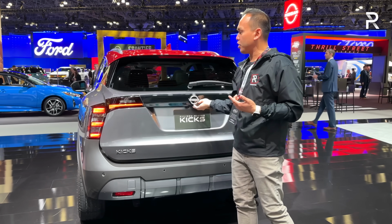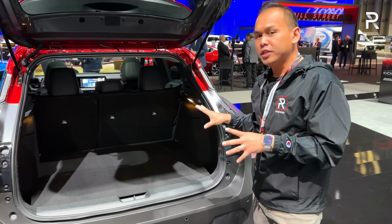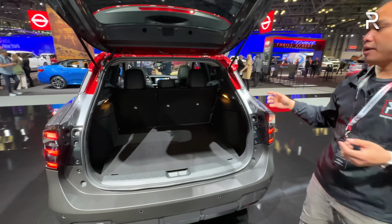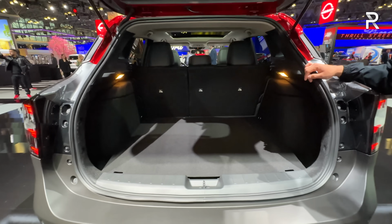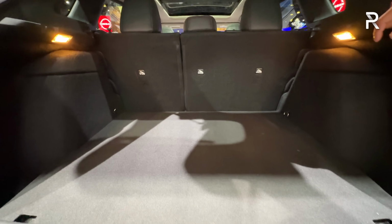Now, opening up the cargo area, this is where the Kicks, I wish that Nissan would have offered a power liftgate, but typically you don't find that in this segment. And obviously because the vehicle is larger, you're gonna get a little bit more cargo space. Nissan says you have right around 30 cubic feet of space with the second row seats up. Now that's for the front wheel drive version.